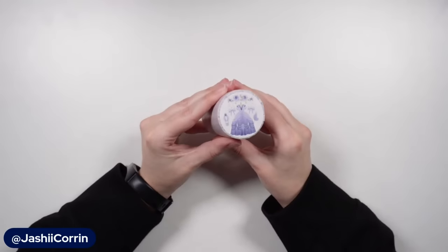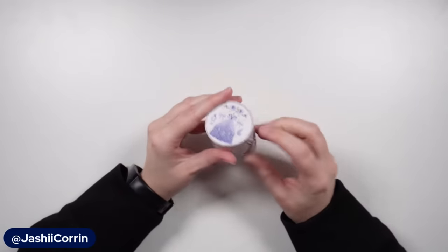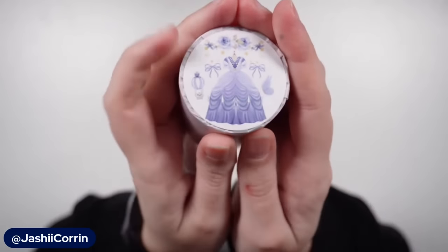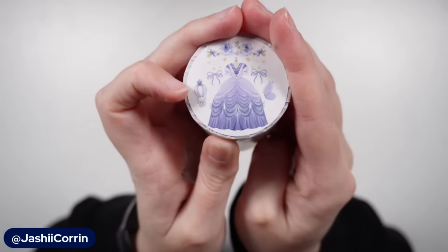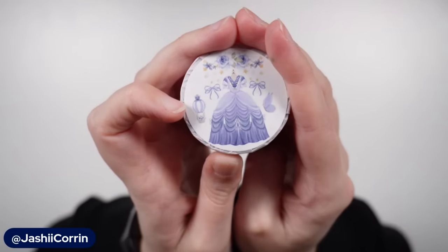So the other one we have is a blue colorway, and it's probably fairly similar in terms of what we've got, but I think that, at least based on the packaging, I don't know, can you see it? Sorry about the ugly finger. Hot air balloons rather than ponies and carousels.